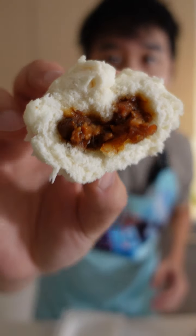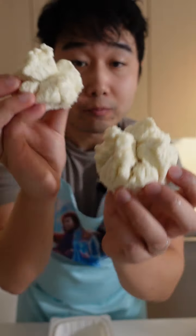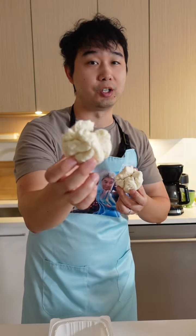Fluffy white bun. Instant classic. Wow. The bun itself, not much taste, but it offers this perfect vehicle for the super flavorful, sweet, succulent pork to shine. And when you bite into it, wow, this instant classic chashu bao, 4.5 on my list. Highly recommend you to get some.